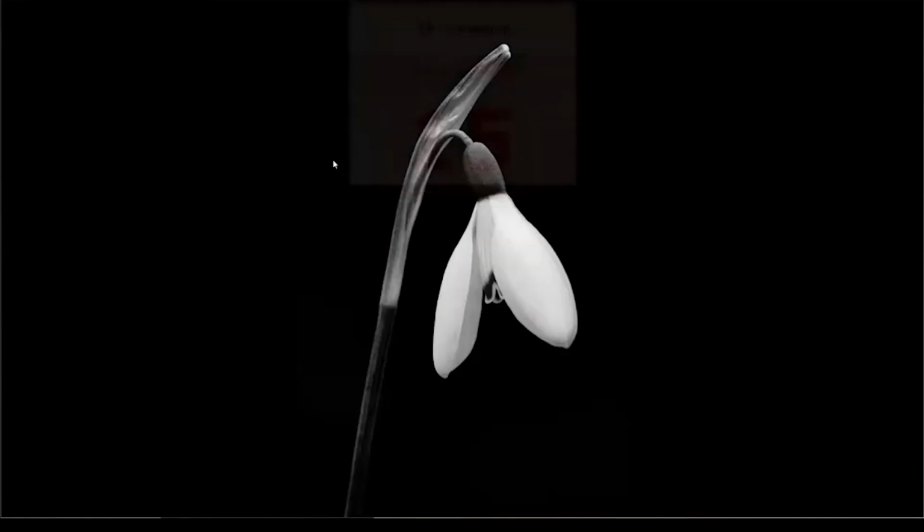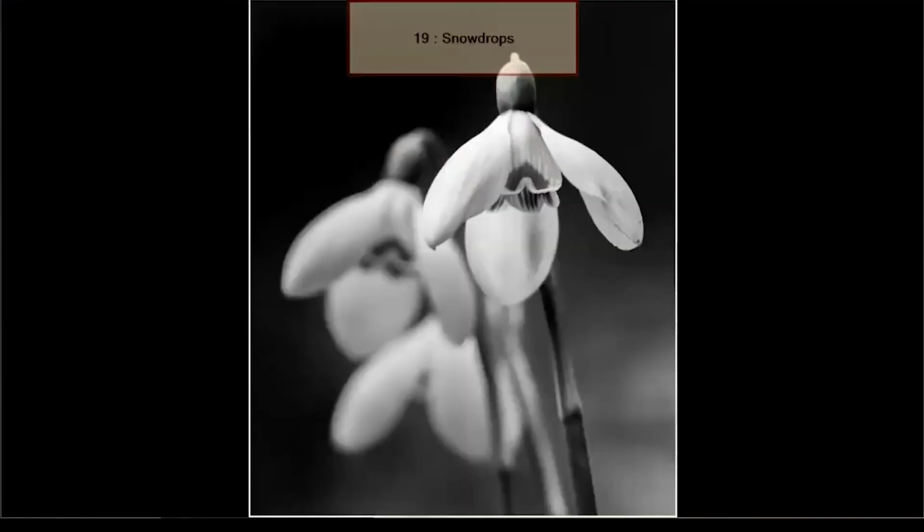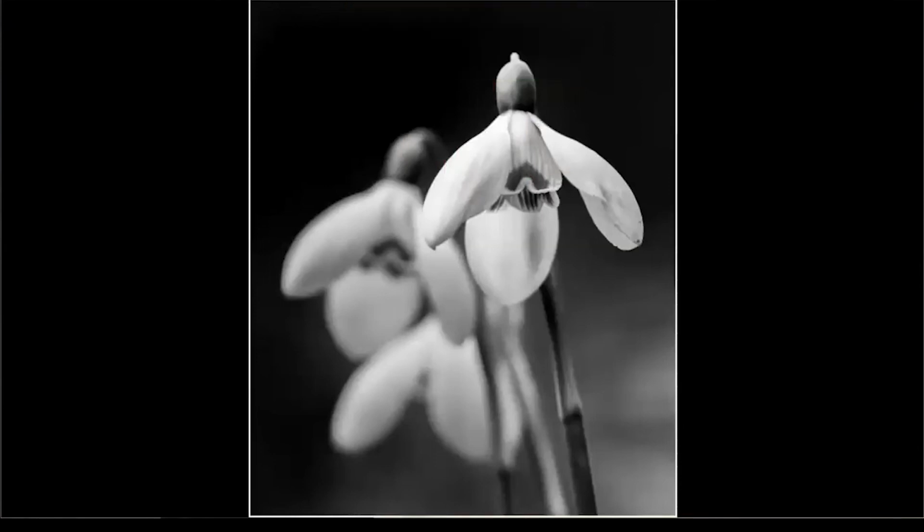Paul Calvert. Two members of the family that are trying to push their way into the photograph behind this one is just a little bit too intrusive. I would love to see a little bit more separation, which we could have managed either by changing your viewpoint slightly or by opening your aperture up a little bit more to soften that background. Snowdrops gets 14 marks.